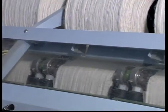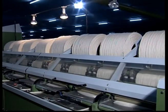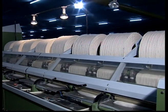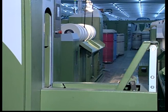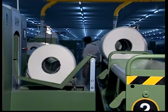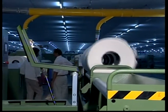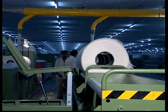Draw frame produces two types of yarns: a normal yarn by the carded process and a superfine yarn by the combed process. In carded, the yarn is further drawn and wound on bobbins and is a bit non-uniform. Whereas in combed, the fibers shorter than ½ inch are removed and the yarn is then further drawn and slightly twisted into a thinner and more uniform strand.